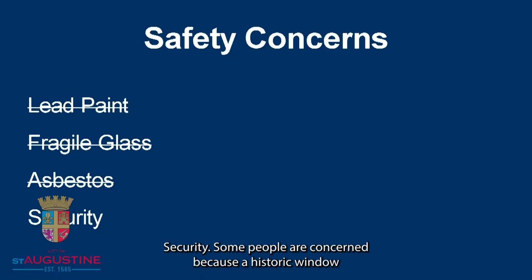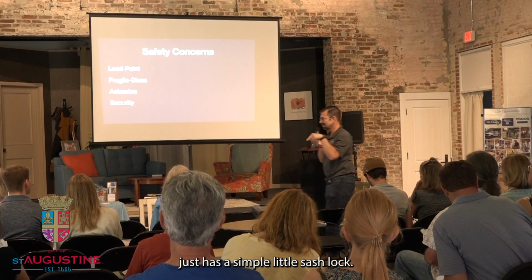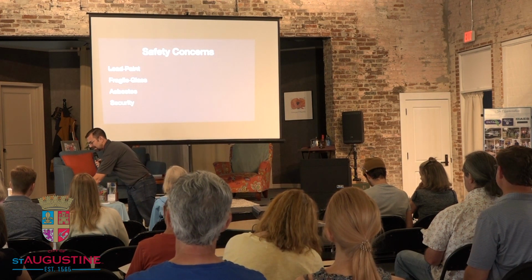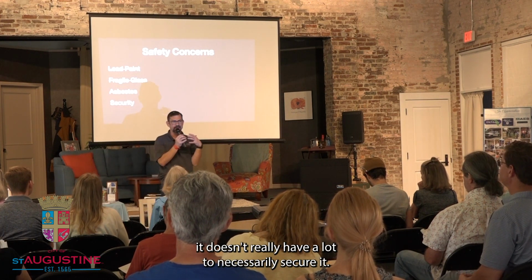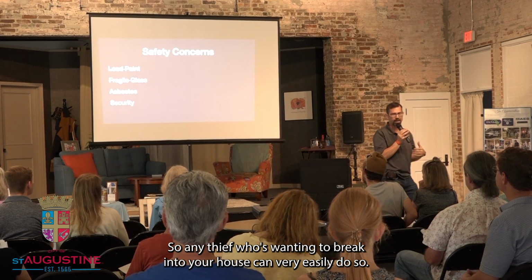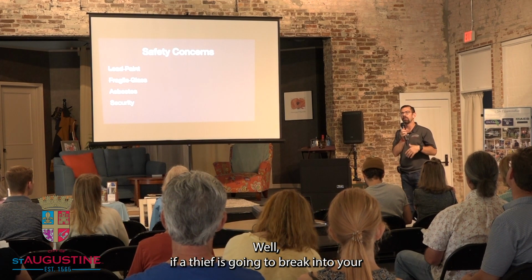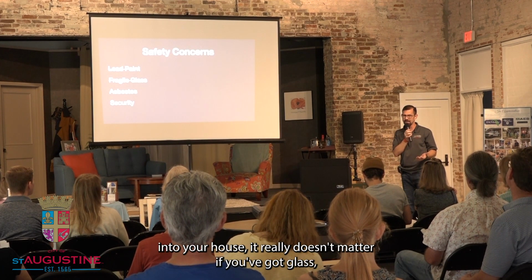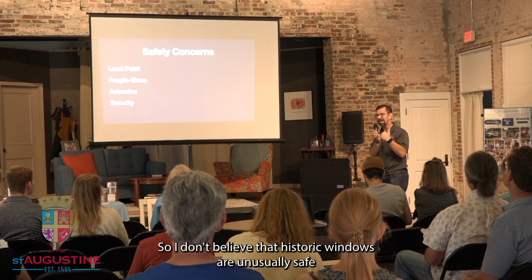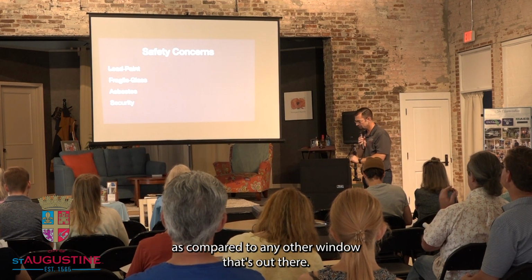Security. Some people are concerned because a historic window just has a simple little sash lock. It's got glass, it doesn't really have a lot to necessarily secure it, so any thief who's wanting to break into your house can very easily do so. Well, if a thief's going to break into your house, it really doesn't matter. If you've got glass, they're going to break in. They'll find a way.